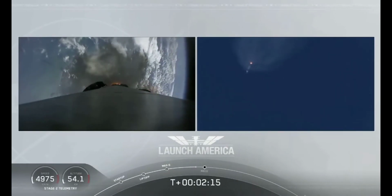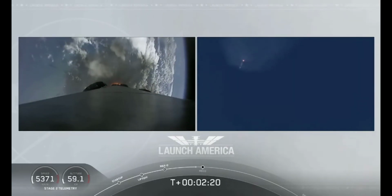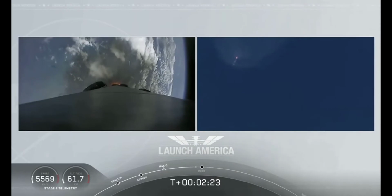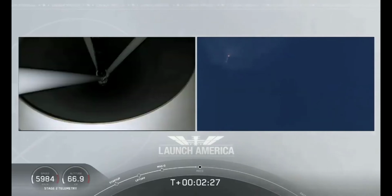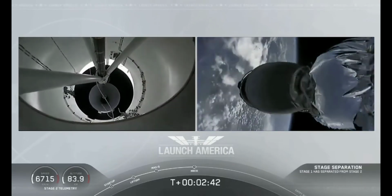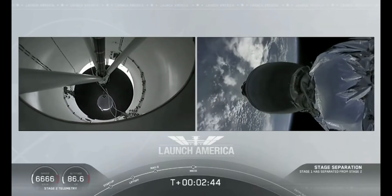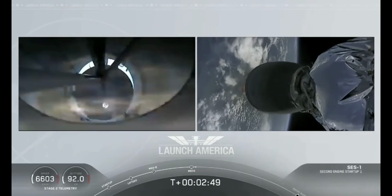Coming up in about 20 seconds. M1D throttle down. We heard we're throttling down the Merlin engines on the first stage. And we have MECO. MECO. 2 Alpha. Falcon stage separation confirmed. Copy, 2 Alpha. MVAC ignition.